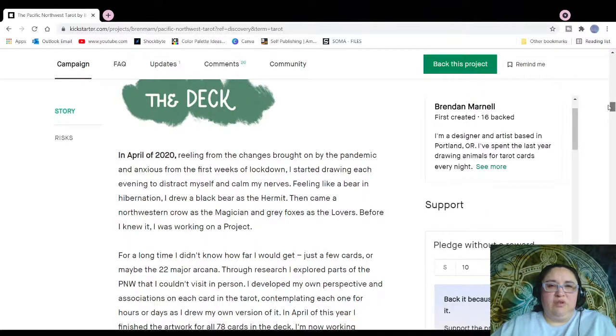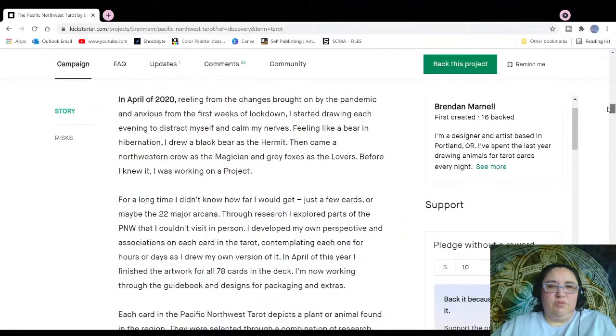Feeling like a bear in hibernation, I drew a black bear as the hermit. Then came a northwest crow as the magician, gray foxes as lovers. Before I knew it, I was working on a project. For a long time, I didn't know how far I would get, just a few cards or maybe the 22 major arcana. Through research, I explored parts of the Pacific Northwest I couldn't visit in person.